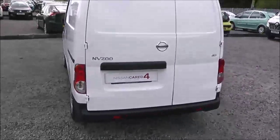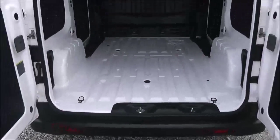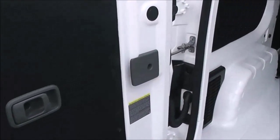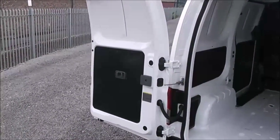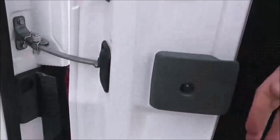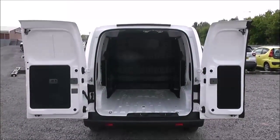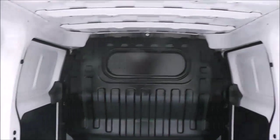Moving around to the rear of the vehicle again. You have the standard double back door openings for the van, which open out as so. And then you also have the double clip-ins, which you simply pull to open up the door even further, just in case you need to put in any extra large items. As you can see there, it gives you a lot more ease of access. As I said earlier, for any measurements or sizes and dimensions, please look at the information below.